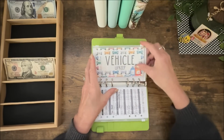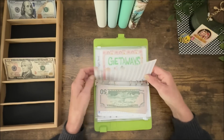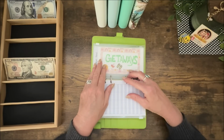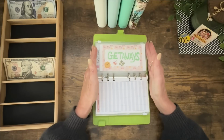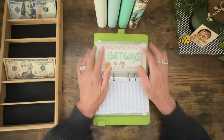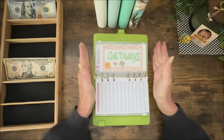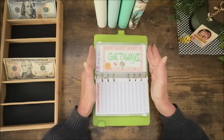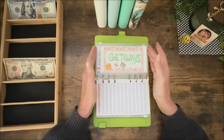This one I'm skipping. This is the tires. I'm gonna just leave this one alone this week. And getaways. Okay, so I'm not stuffing getaways this week. I might start next week on this one because we do have a trip coming up in December for Jason's birthday and for Christmas. But I do want to show you guys our room that we stayed at in Mexico.